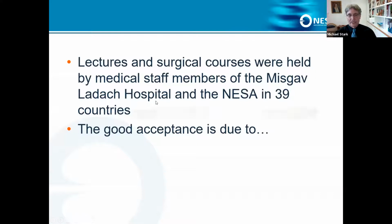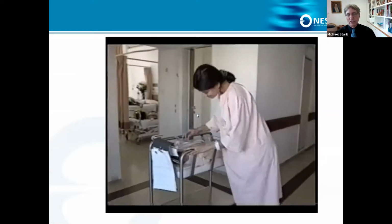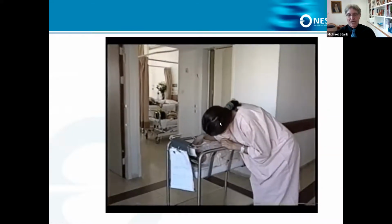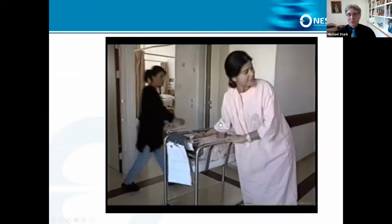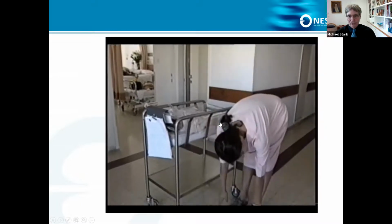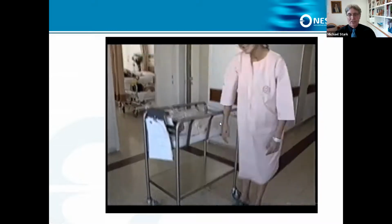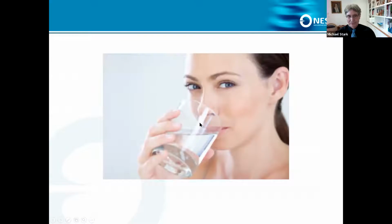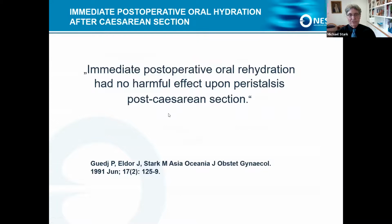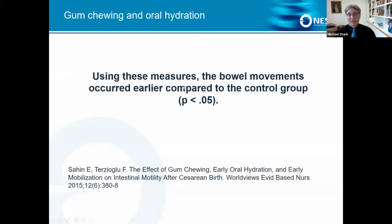Why is there such good acceptance? Number one, because the women are very mobile after the operation. You can see a woman 7 hours after surgery. She can look after her child and she can bend down and touch her toes, just 7 hours after surgery. Number two, they drink immediately. We already published it, it's not new. Of course, also gum chewing, early oral hydration, all these measures are helping.